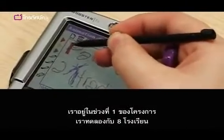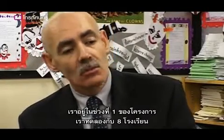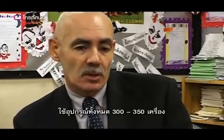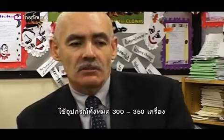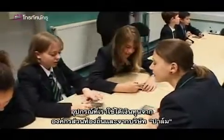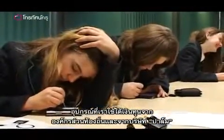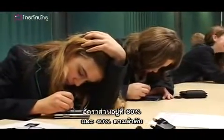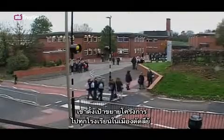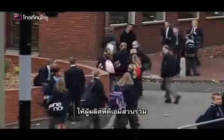We're into phase 1 of the project, involving 8 schools and about 350 devices. The devices we're using have been funded jointly by the local authority and by Palm, perhaps a 60-40 split. The ambition is to extend the pilot into all schools in Dudley and to involve other PDA manufacturers.